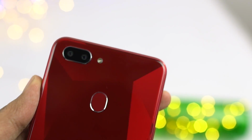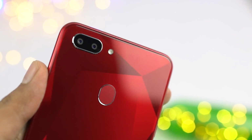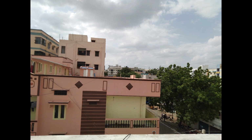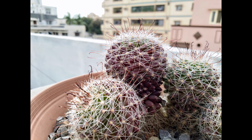On the rear, this phone sports a 13-megapixel primary camera with f2.2 aperture, followed by a 2-megapixel secondary camera for depth sensing, and on the front it is an 8-megapixel camera with f2.2 aperture. Now the cameras on this phone are not the best in the price segment, but they are pretty good considering other features this phone offers.